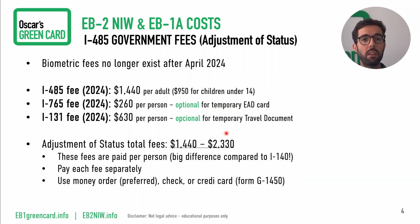So the totals for this step are between $1,440 if we only take the adjustment of status for one adult, to $2,330 if we take all the optionals that you can add. And remember, these are per adult.